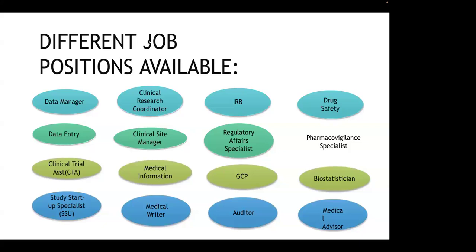In the same way, in order to bring a molecule from lab to pharmacy, where lab means identifying a molecule, bringing a molecule, that means a medication, from the identification stage to phase 1, phase 2, phase 3, till it is released into the market, that is the pharmacy, there are thousands of people involved. How much money? Thousands of crores involved.